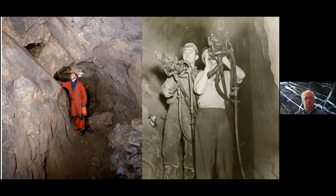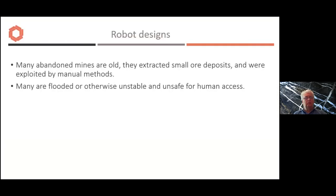On the left is a copper mine that was mined in the 18th century. On the right is a lead zinc mine that was operated in the 1950s and only about half a kilometre from where I live. So many of these mines are flooded or otherwise unstable and unsafe for human access.